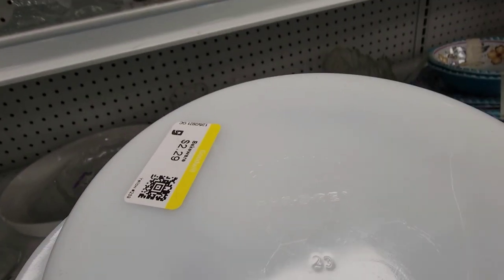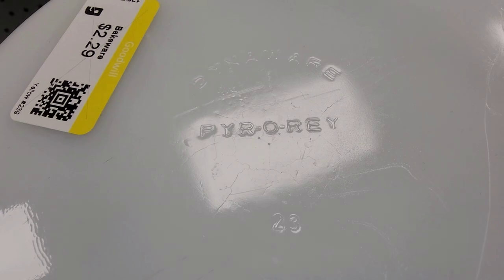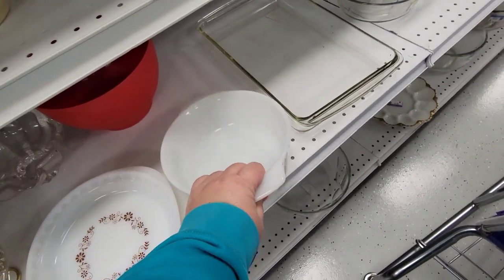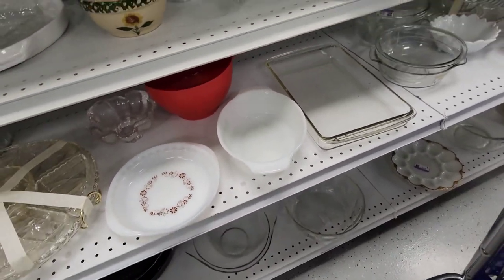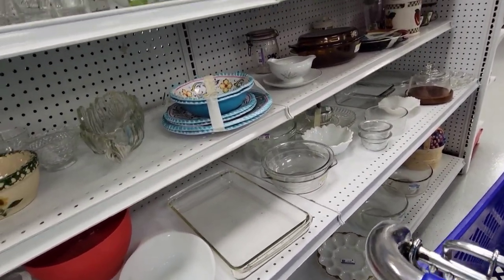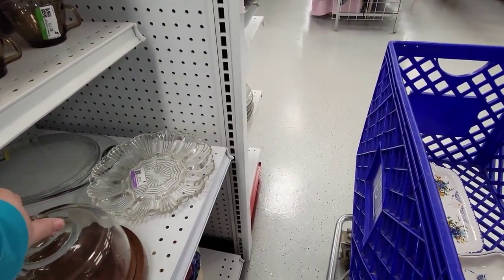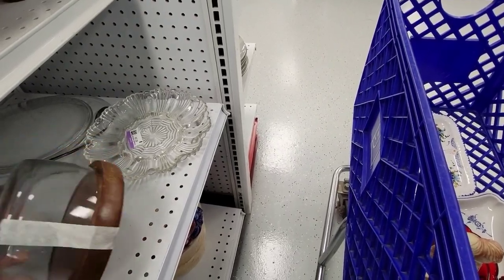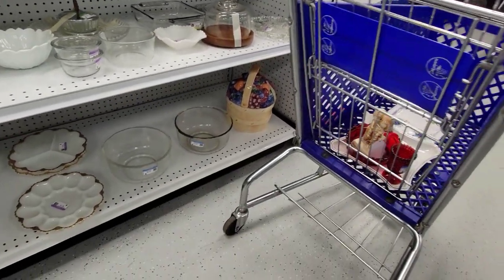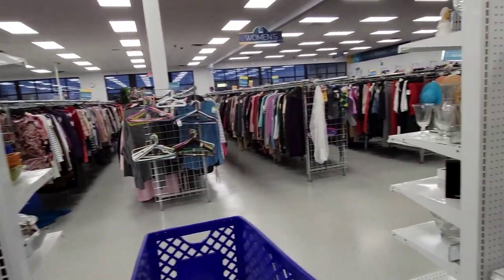At first glance, we thought this was a Pyrex dish, but it actually says Pyro Ray. These cloches are great for making little Christmas decorations, but I have no time for that kind of stuff right now. So I'm just trying not to bring it into my house because projects go unfinished lately.